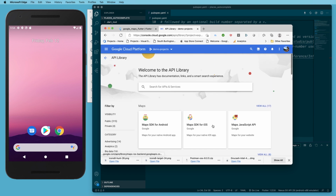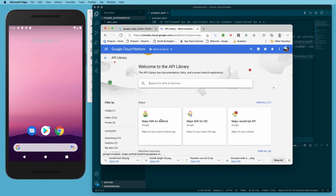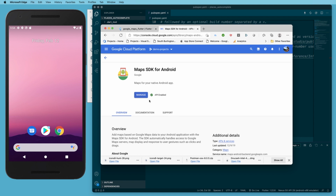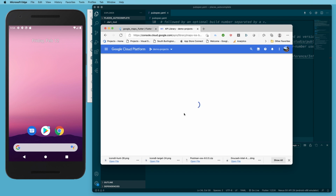And usually Maps comes up first. If not, you can search it here. But we need to enable 3 APIs. So the first one we need to enable is Maps SDK for Android. So if we click on that card, it's going to say enable here if you haven't enabled it yet. It will say manage if you already have. We're just looking to see if this check mark with API enabled exists, and if not, enable it and make sure that it does. We want to do the same things for the Maps SDK for iOS.